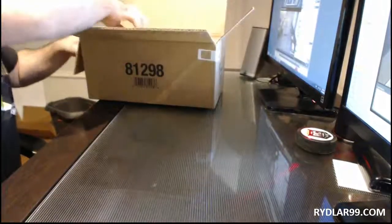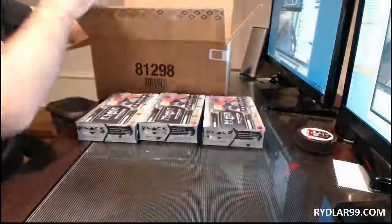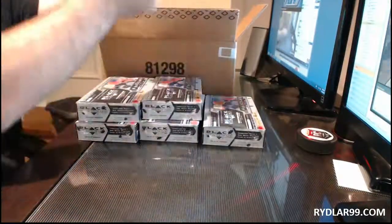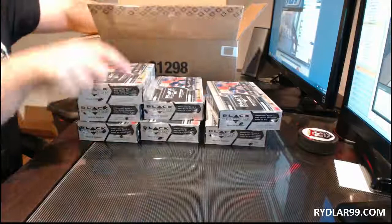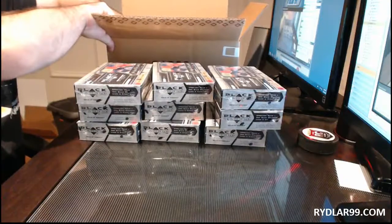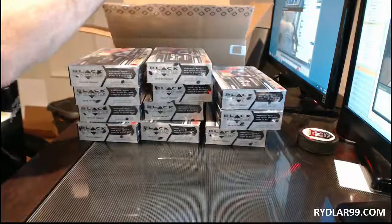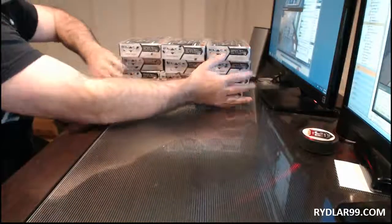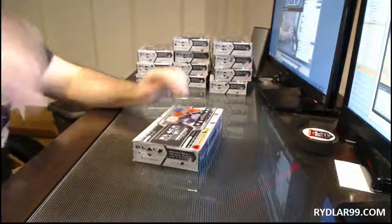Alright, I'm trying to put them back down sort of in the same order in which they come out of the case. Upside down order. Twelve boxes, lots of hits. I imagine probably around 200 and change. So, let's get going.